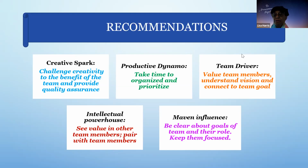Consider the productive dynamo. Someone on the team is really good and organized, and they're driving the production. Find ways to partner people to help them become more organized and more focused. Send them to class. Think about the team driver. They need to really understand how to value a team member and to really connect with the vision and the goal. And this is extremely important because everybody needs to be clear about vision and goal. And so how do you connect that to the goal, and they're tied to the relationship of the team?